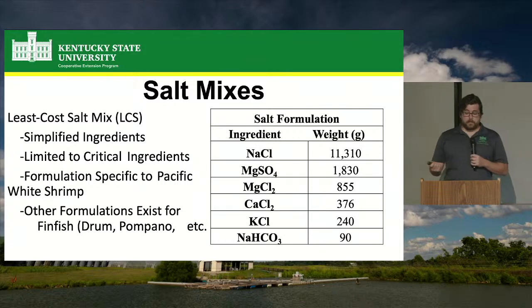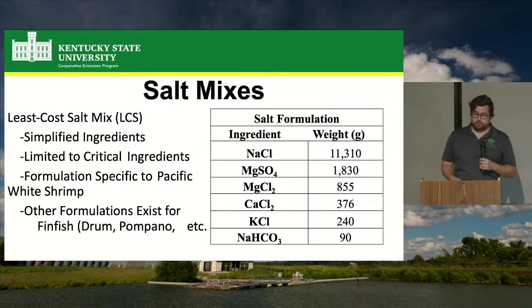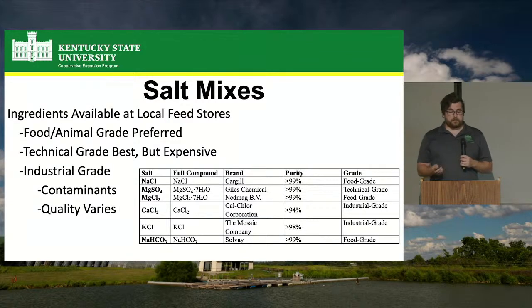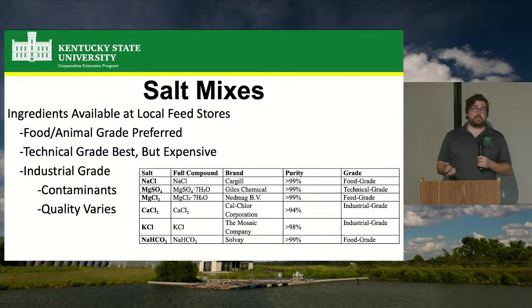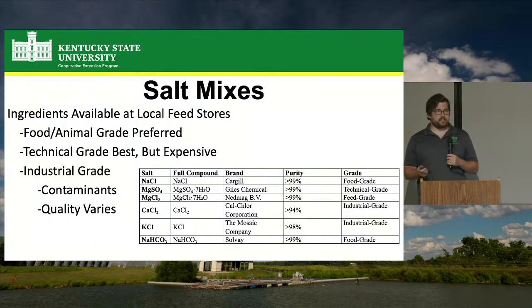The ingredients on the right are real basic. We've got table salt, magnesium sulfate or Epsom salt, magnesium chloride, calcium chloride, things that are not hard to find. A lot of these ingredients are actually available at local feed stores. You can go down the street to Woodford Feed in Versailles and pick up 5 of these ingredients. They have them in stock.